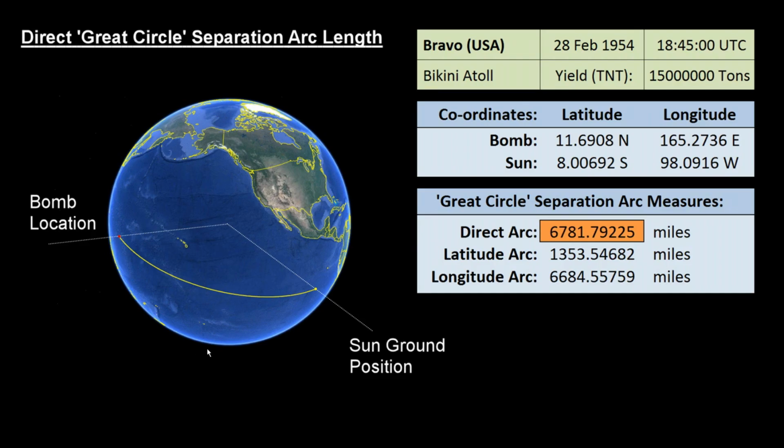This is the test known as Bravo. And this is a really historical test, this one. This is on record as the highest yield test the United States has ever conducted, period. And this was part of Operation Castle, the 28th of February 1954, 18 hours 45 minutes universal time. And this was a whopping 15 megatons, okay?